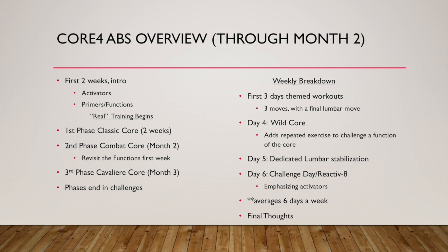First phase is classic core, and it's 2 weeks long. Second phase is combat core, which has been my favorite thus far. It's the entire month 2, and it's 3 weeks long. And the final phase is called Cavalier Core, which I have not done. It, again, is 3 weeks long because the first week of the month, you revisit that primers week just to reemphasize the functions of the core. And just like in Athlean-X tradition, each phase ends in a challenge.